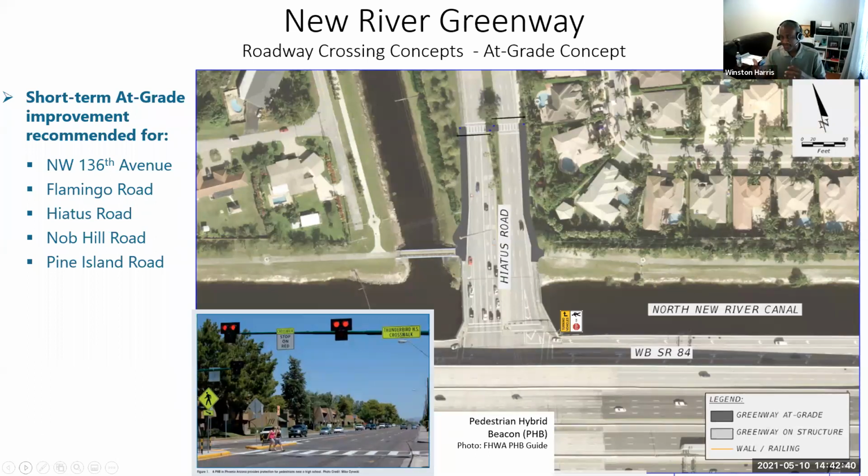So we looked at both short-term and long-term improvements. In terms of short-term improvements, one of the ideas was to try to, I think this slide is interactive. So if you press it, you should see a yellow line running first, I think. Yeah, okay. Right. So that yellow line shows how people cross today. With this proposed short-term crossing, we're thinking of a pedestrian hybrid beacon that would be, in most cases, just north of the existing Greenway crossing. What we're trying to do is put a signal there. It's a beacon type crossing, otherwise called a hawk.